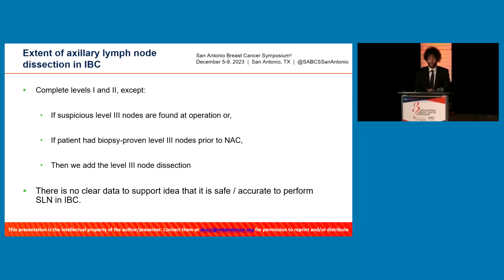Sometimes level 3 nodes are seen by our ultrasonographers and they're biopsied. If those are positive, we would remove the level 3 nodes as well. Or if we're in the operating room and we palpate suspicious nodes in level 3, we would remove those. But there's simply no data to support that it's safe or accurate to perform sentinel node in inflammatory breast cancer at this time. Yet you saw the data, it is increasing in use.